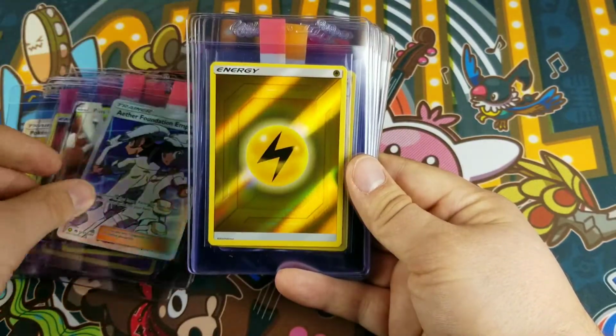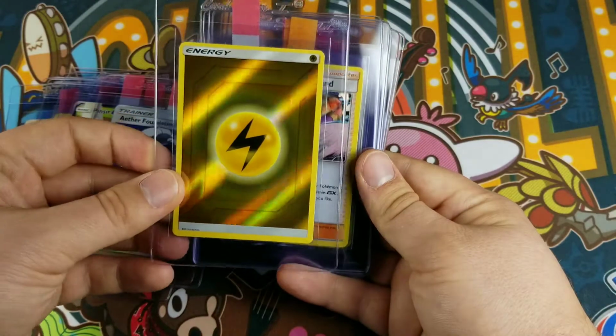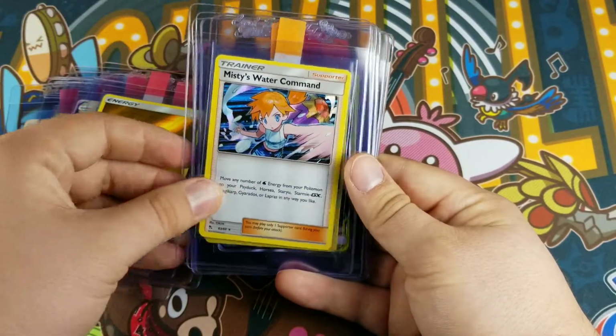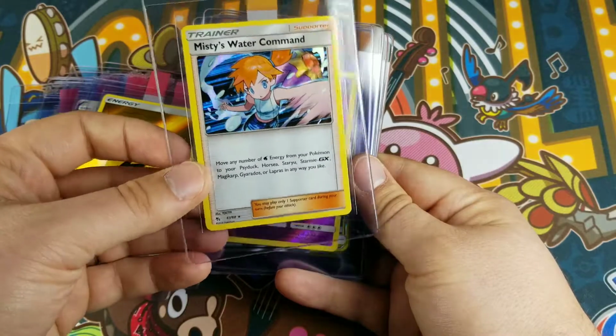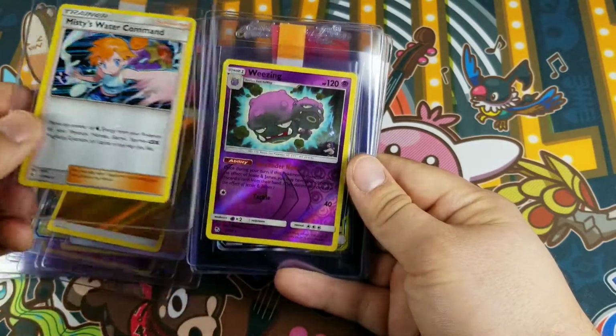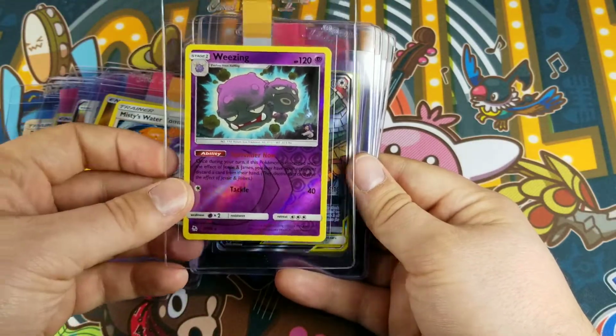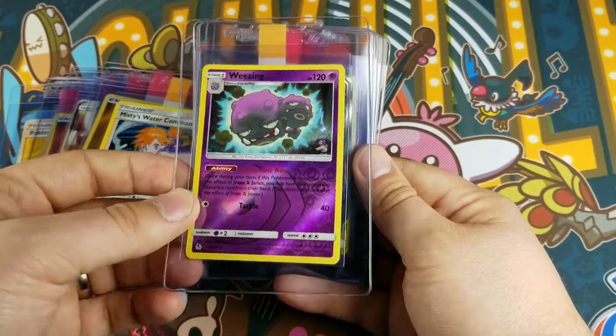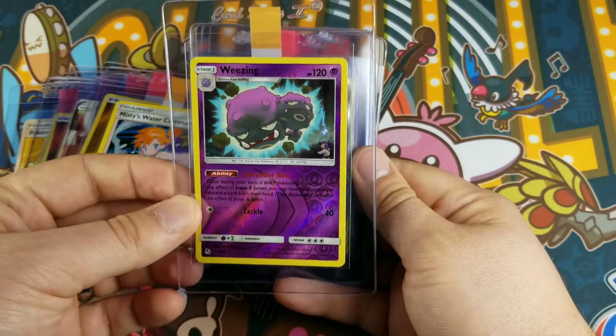Full art trainers, very cool. Like the holo, reverse holo energies. Those are really neat. Misty, like anything with the gym leaders. Glad I got that. When I looked at this one, it's pretty cool. You can see James down there. I think there's an Arbok one for Jesse, but it's not as cool looking as this one.